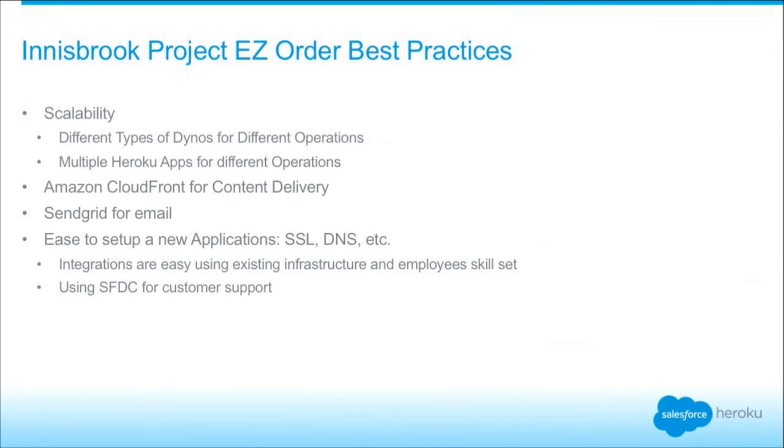Okay, so a few best practices, and then we'll give you a short demo of Heroku and Heroku Connect and how it integrates data with Salesforce.